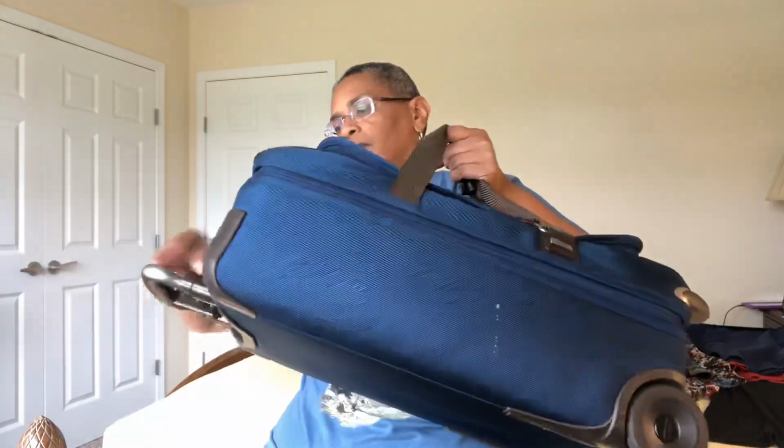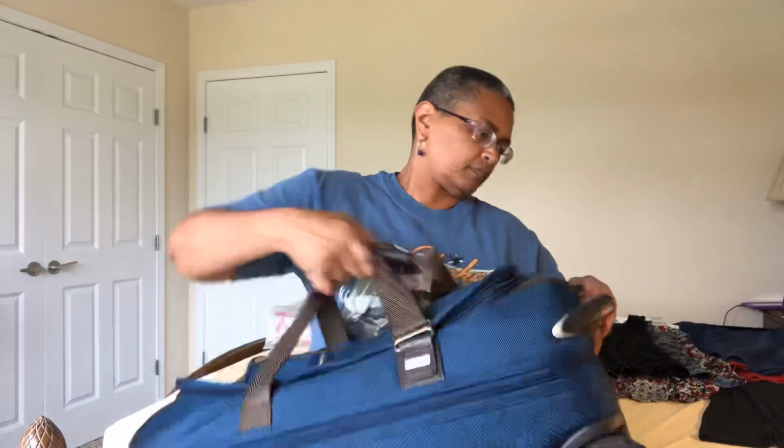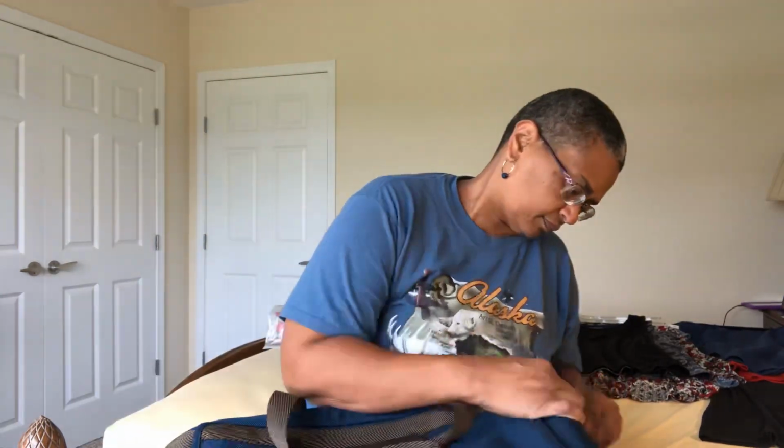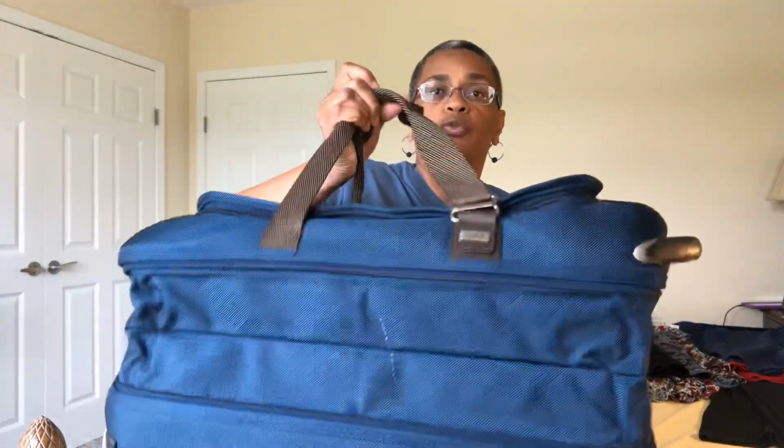So you might be looking at this bag and thinking, wow, it's a really small bag for a 3-week trip, but let me show you why this is one of my favorite pieces and my go-to travel. There we go. So yeah, it expands and it makes packing really, really easy. So this is my go-to travel piece.